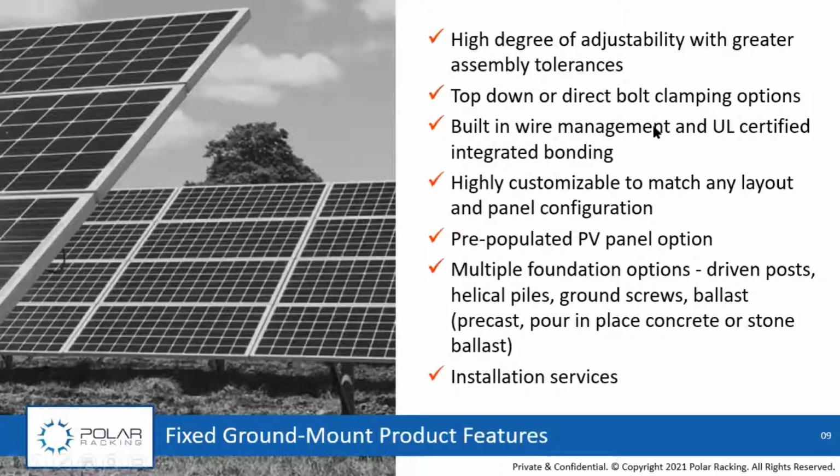So what do we pride ourselves on with our Polar Racking solution? Definitely greater adjustability. We use heavier gauge north-south beams and east-west beams with fewer braces to secure everything together. And with that, we're able to offer a much wider range of tolerances in all directions. And we'll get to a slide that'll give you a visual of what that looks like practically in the field.